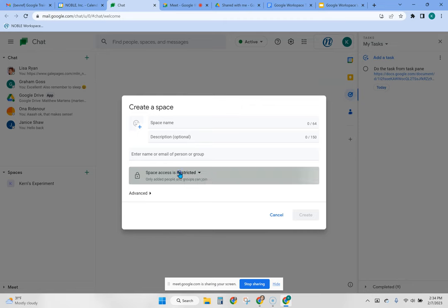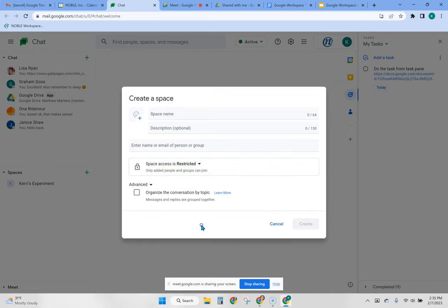And then you just want to be careful about whether it's going to be restricted just to people invited, or if you choose Noble, it's going to be available to any of the other libraries too, which is probably not terrible, but you may not want to do that. And then you just want to click this advanced box to help keep the chat thread a little more organized.